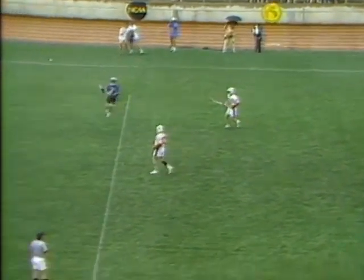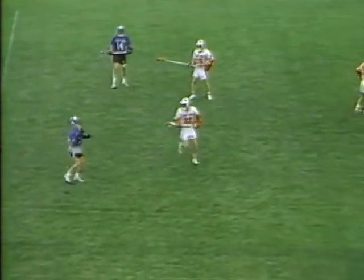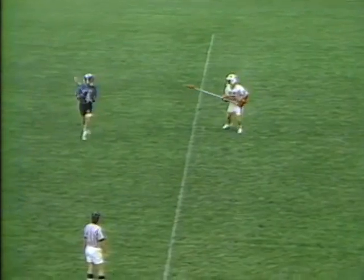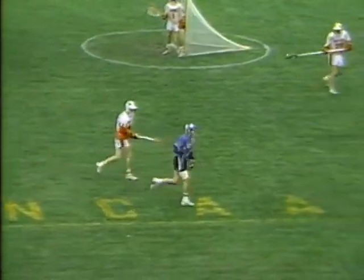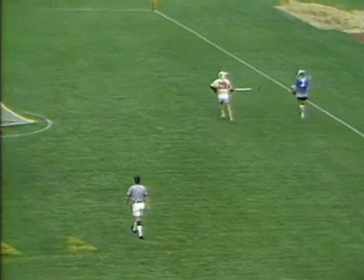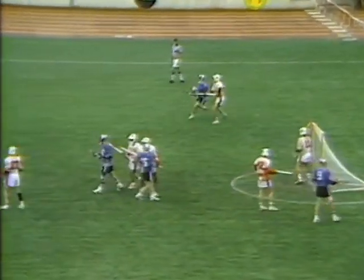Here's Larry Ladoyan, number 14, a midfielder over to Kelly, one of the other middies. They run a stack offense in front of the cage. One man up high, 4 along the goal line area, and then 1 man behind the cage, and the man behind is number 3, Mike Morrill. Now see that to round out the defensive shift, Coughlin is playing Bouvier.